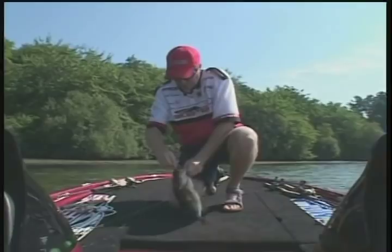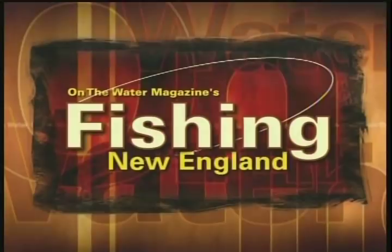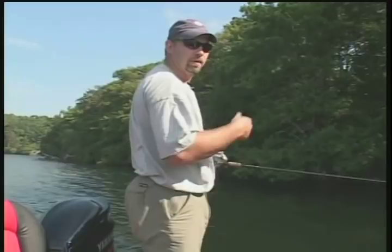It's not working very often, but when it does, it's good. You talk a little bit about, how do you say, primary pattern. Is there a secondary pattern, a primary pattern?